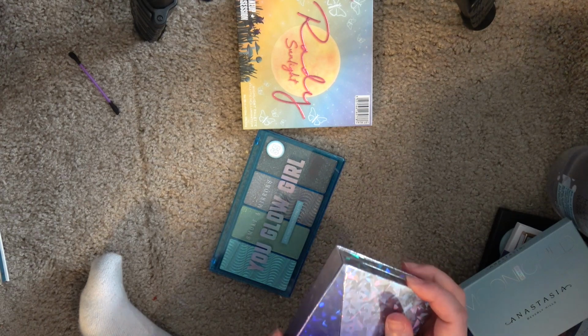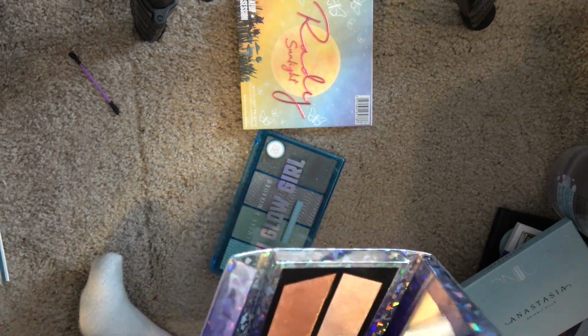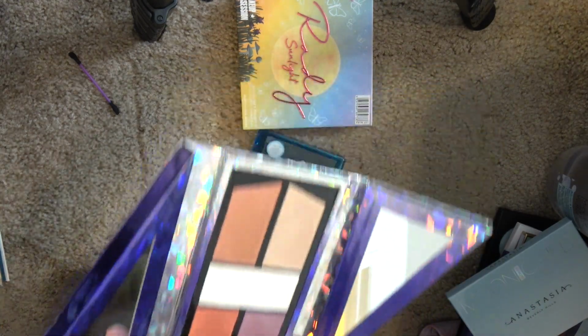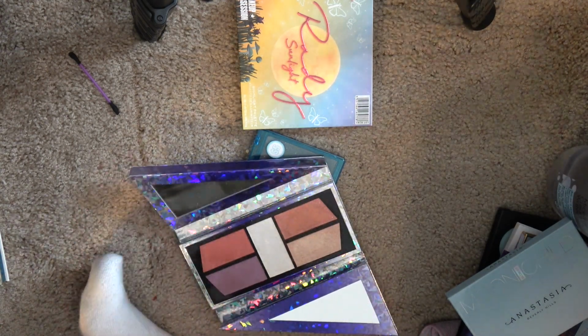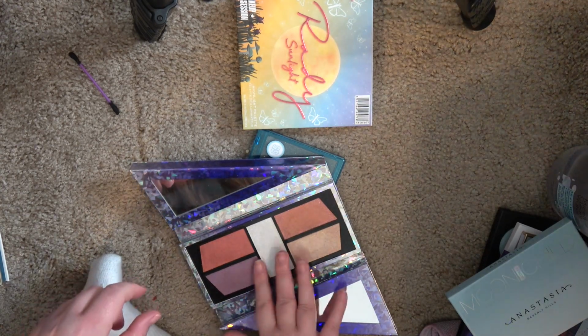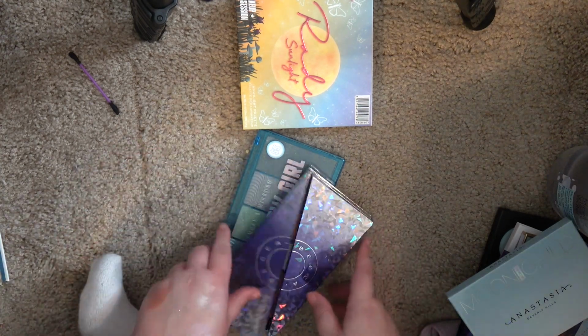The Becca Barbie Fiera highlight palette. Now, I did say it's a little ridiculous for me to keep a palette where I can only use half the shades. But you guys, I don't care. I'm keeping this one because I just love it so much.